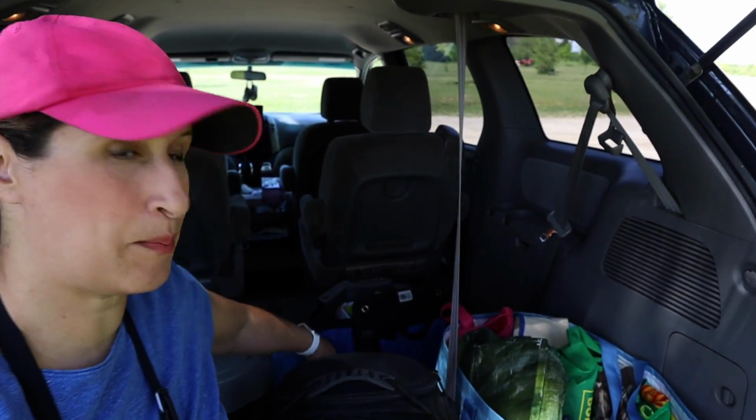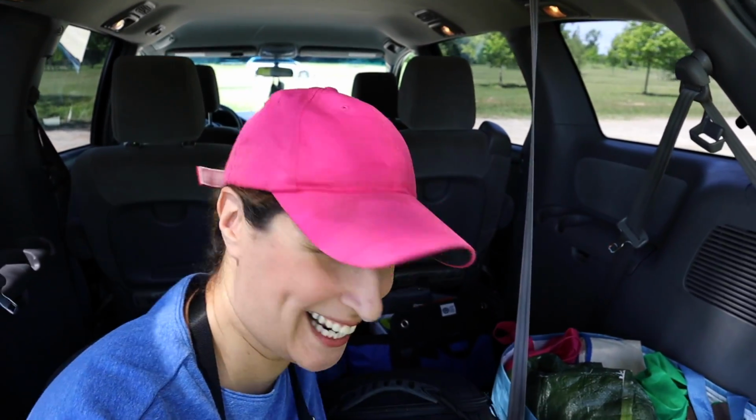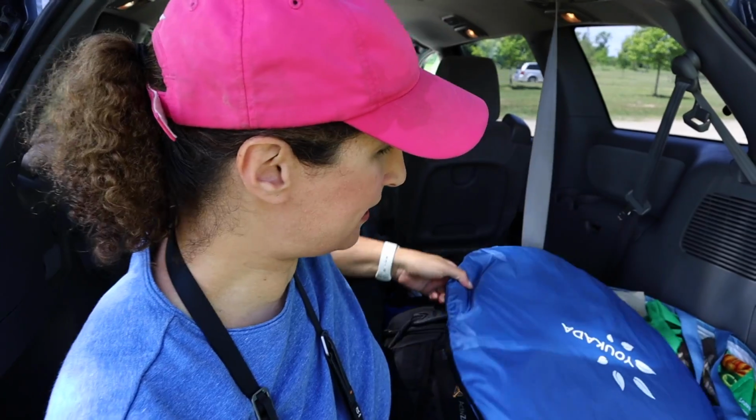And behind here, hang on, is my Yukata portable. It's just a really quick portable pop-up tent. So if I need to use the washroom or something like that, or if I need to change, this thing just pops up in like 1 second and then you fold it back down. So cool.